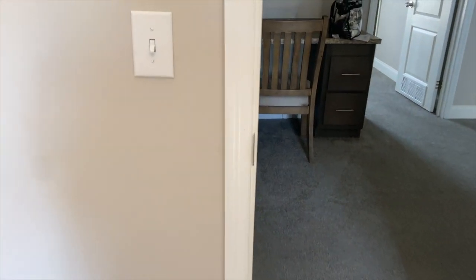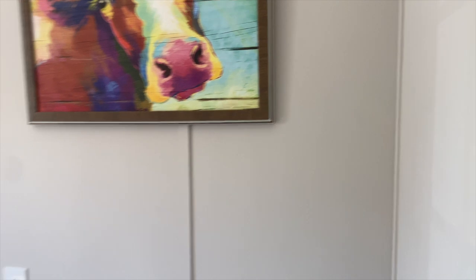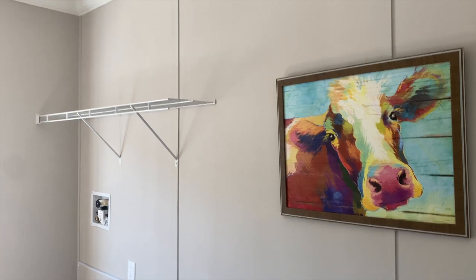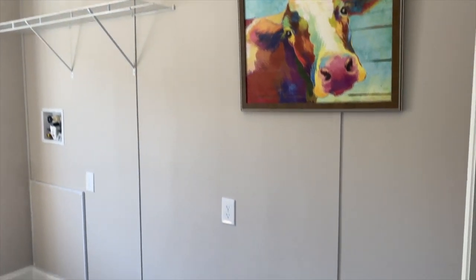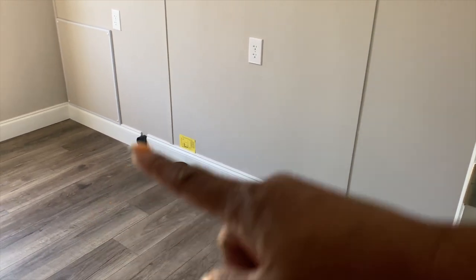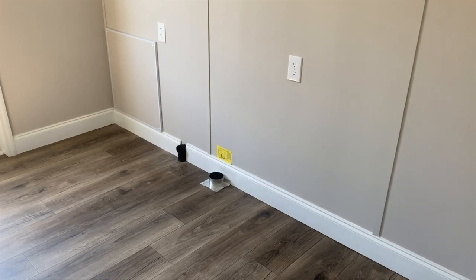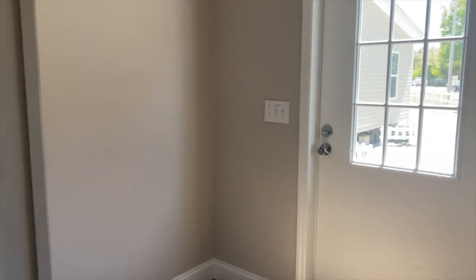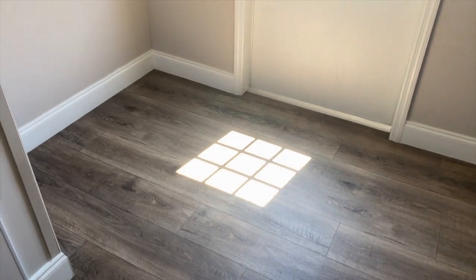I'm trying to get in a position to give you a good pan. So you can see just how much space you have. So this is one wall. Washer and dryer go to the left. Then you have space over here. So your dryer will go there and your washer will go on the other side. And then you have all of this space over here for whatever you like. You also have a cubby hole over there. Does that make sense? Okay, good. All right, so come out of the utility room and you've got your guest bath.